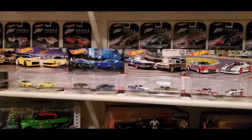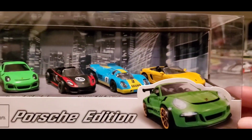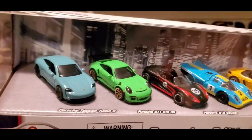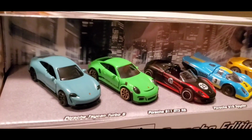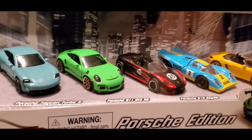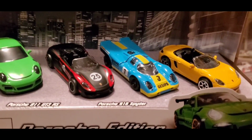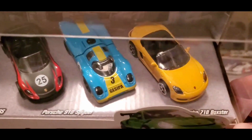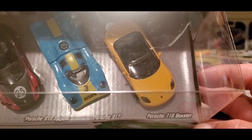Then, this morning, about 10 o'clock in the morning, I went to Target and I found this nice box set of the Majorette Porsche edition. Super clean. This was just stocked, so these are brand new. Different paint schemes, but we got the Porsche Taycan Turbo S, and we got the Porsche 911 GT3 RS. And we got the nice Porsche 918 Spyder, and of course, let's see what that one is. We got the Porsche 917 and the Porsche 718 Boxster.